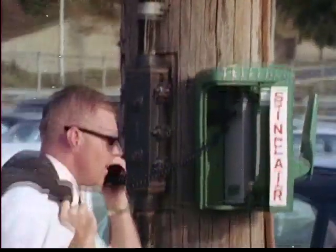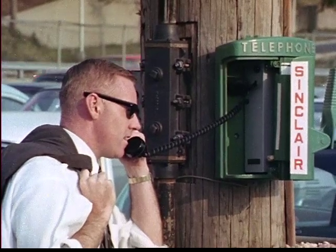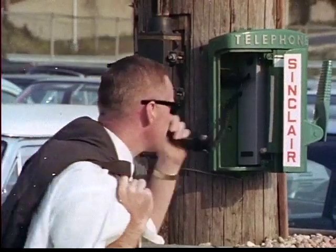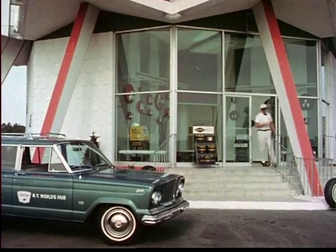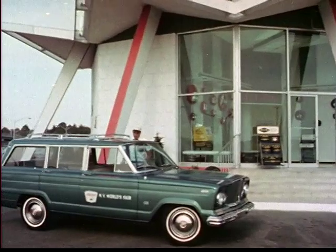That's why fast, efficient Sinclair help is always ready just around the corner, thanks to special service facilities throughout the parking areas. 25 service telephones connect directly with Sinclair service. Calls for help are answered promptly by a specially equipped service car.